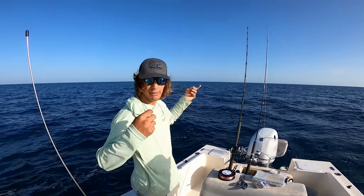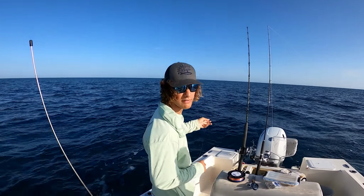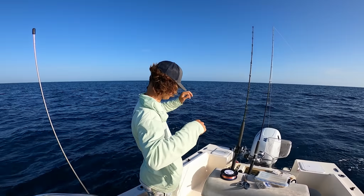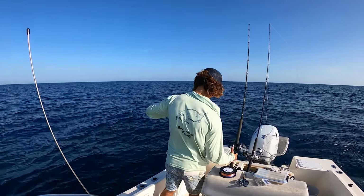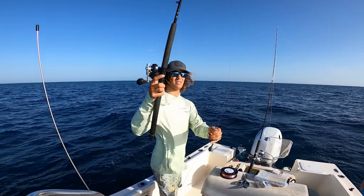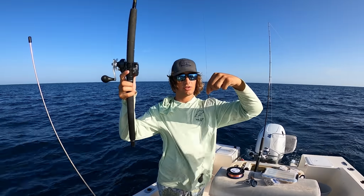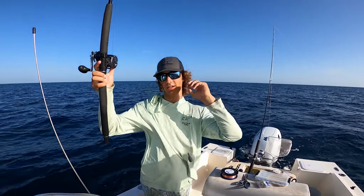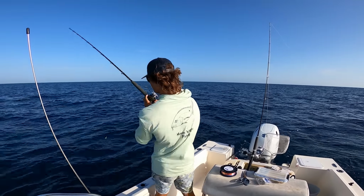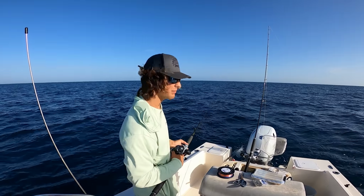And I got 50 pound leader, probably about 35, 40 feet of it. And then my three-way swivel right here. I got my main line going to the three-way swivel, then the 50 pound leader with my sardine. And then a little dropper loop, 6 ounce flash. That's all it is. And I'm letting it just soak organically on the bottom.